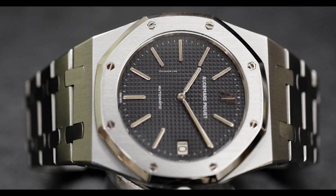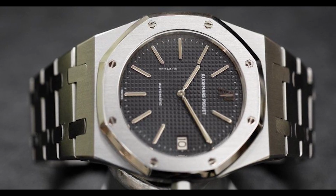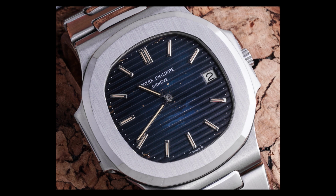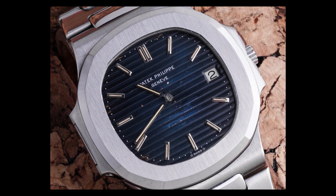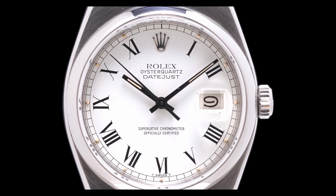Again, this angular integrated bracelet is actually quite comfortable on the wrist. It reminds me almost of an Audemars Piguet Royal Oak or maybe even a Patek Nautilus in terms of its chunky design. And the other thing too is we do see advancements, being that this watch is from 1979. We do see the integration of a sapphire crystal as opposed to a Hesalite crystal. And this version specifically has a steel, non-white gold fluted bezel.